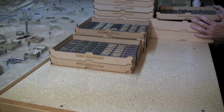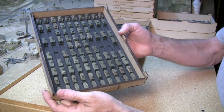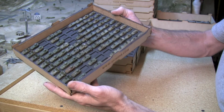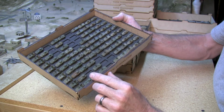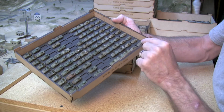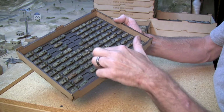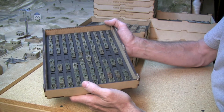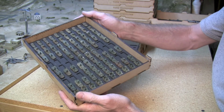And this one here is all LAVs and Strykers. Again, I hope the camera's picking up some of the detail on these. There's quite a variety of Strykers and LAVs, the mortars, the TOWs, just the standard machine guns, the LAV-25s, some of the smaller LAVs with the TOW, ambulance vehicles, command vehicles, a lot of them with antennas, a lot of them with custom packs and loads on them, all weathered.